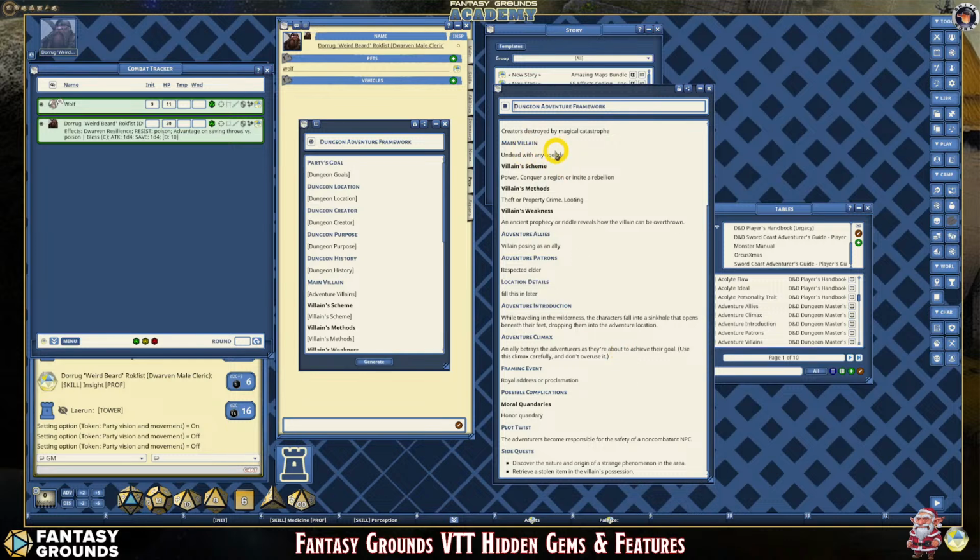So the main villain is undead with an agenda. Main villain scheme is power. You can go through and edit these, of course, and you can change this up a little, but this gives you a starting point. But if you want it to be custom, or key to your world, you'll have to make your own tables. But this is a good way to generate content depending on what you want it to do.